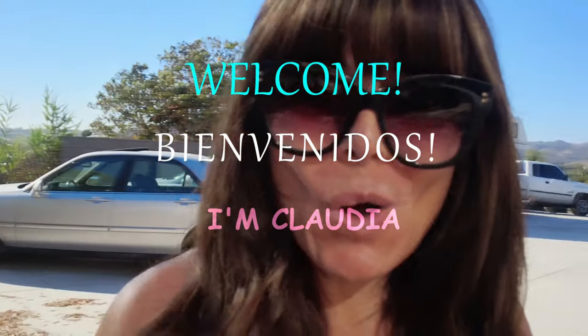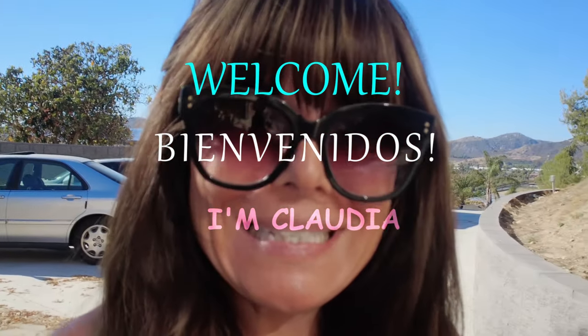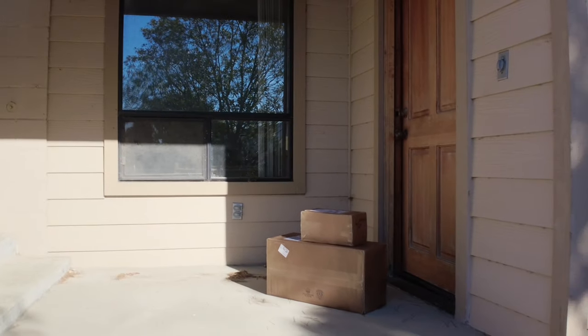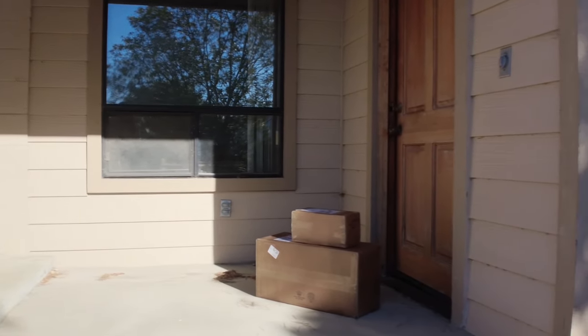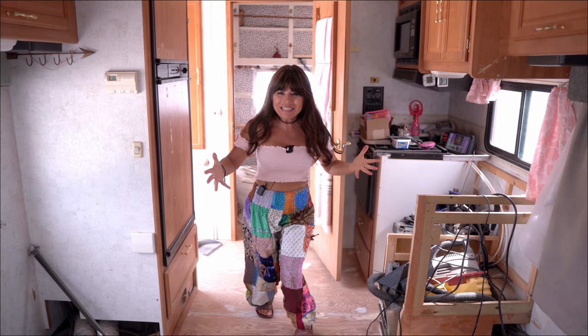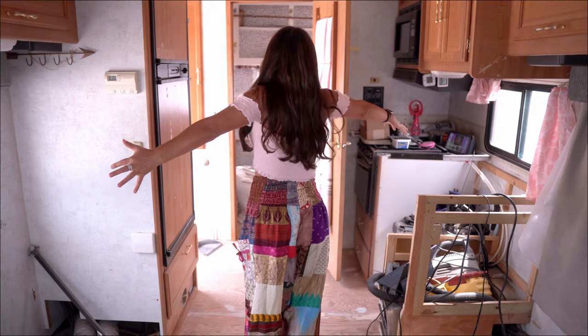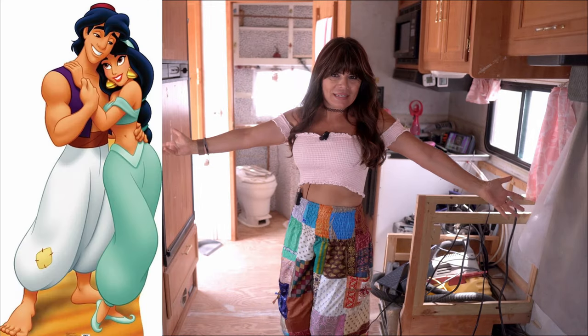I'm just getting home and look what I see. Those boxes right there, those are my floors. You guys, it's happening. They're here. The floors are here.